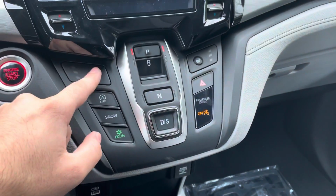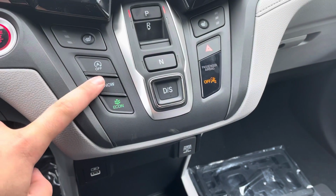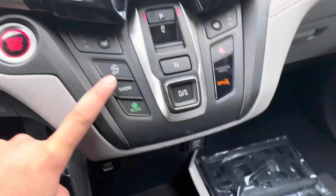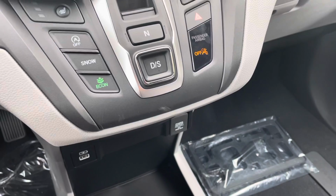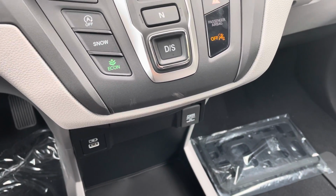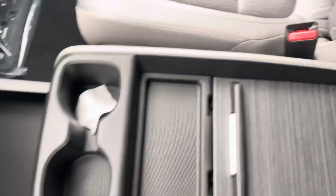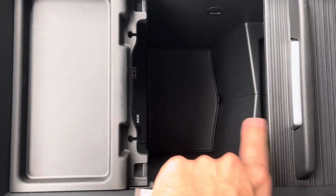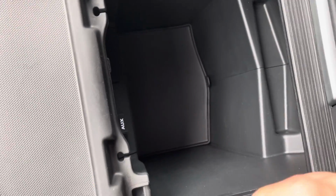You have heated seats for the driver and for the passenger, as well as a few other things over here. You have snow mode, which changes the traction control system to be better adapted in the snow. You have econ mode to save you a little bit on gas, and idle engine off, which turns the engine off at a stoplight to again save you a little bit on gas. You have your USB charging port and a 12 volt, as well as a pretty big storage area here. Cup holder, another storage area, and your center armrest with a slider. You do have an aux and another USB down here at the bottom as well.